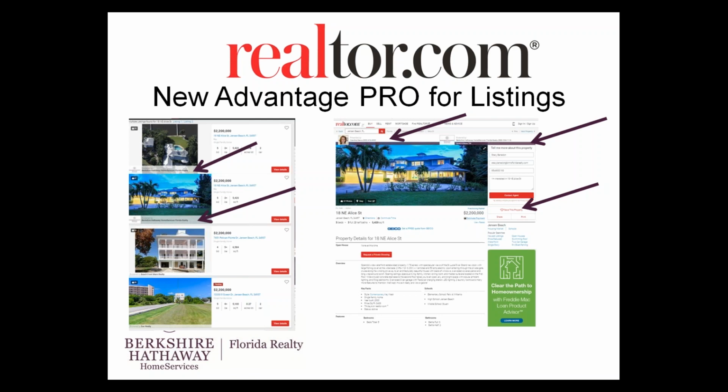As Prima agents, you are listed as the contact and branded as the contact on all of your listings on Realtor.com.